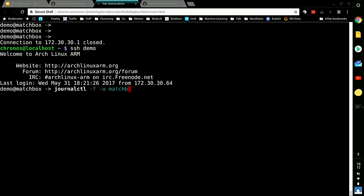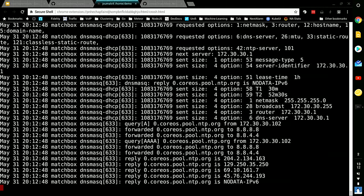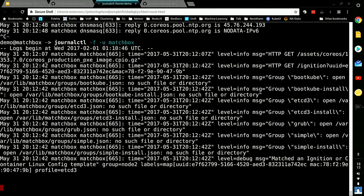We have DNSmasq, which is running and serving requests. And then we have Matchbox, which is running its process and matching ignition configurations, which, oops, that machine got turned on. Oh well, too early. I guess we'll just have it turned on anyway.